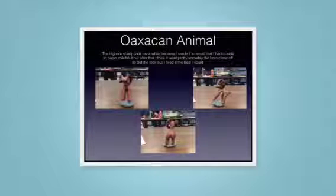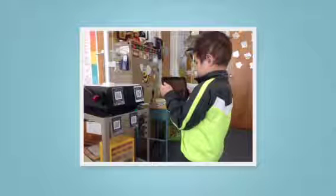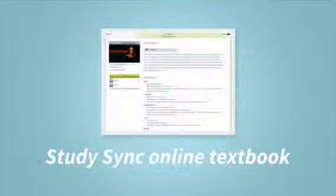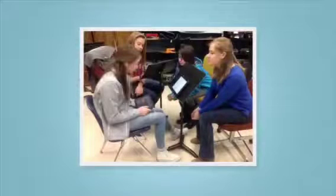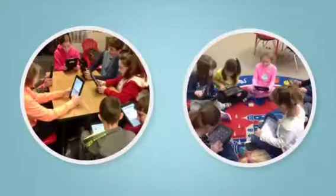Documentation and reflection of three-dimensional art projects. Using QR codes to quickly access websites in the elementary classroom. Online textbooks are used in language arts, math, and several other subjects. In the music classroom, recording tools and apps that allow students to compose music.